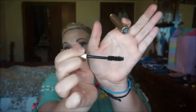So if you're somebody who likes a mascara to define all your lashes and spread them out, I don't know that you'll love this. It's a very wet consistency, and even having it open for a long time and letting it dry out, it's still an extremely wet consistency. So I like the brush, but it just doesn't do it for me.